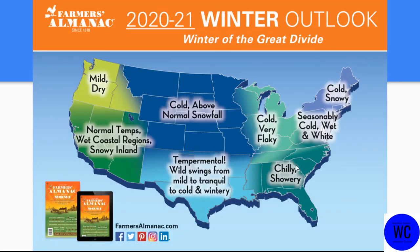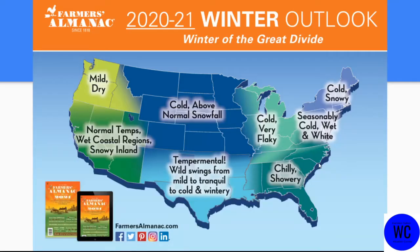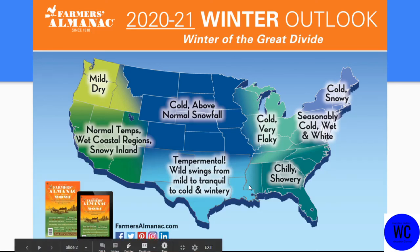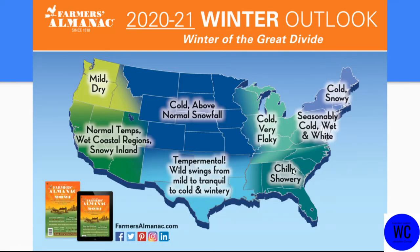Now down here they put chilly and showery. I'm not sure if I agree with the chilly part of it. Now obviously the more northern parts of this will be chilly because that's in winter battle zone. But I do feel like for more the central to south part of this region, we'll be seeing some warmer than normal conditions, as well as the stormy I do agree with.